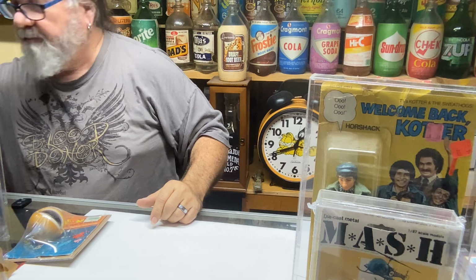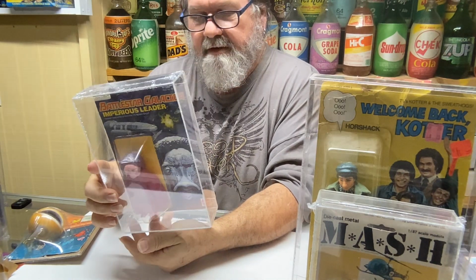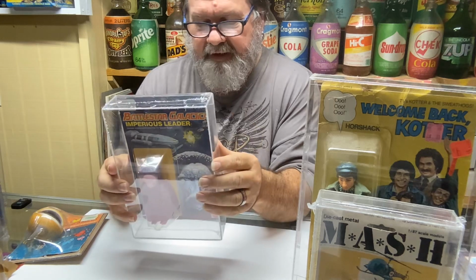I got a Battlestar Galactica here. It didn't have any prices on it. It's the Imperial leader. He's still carded. I just thought that was cool. That's from 1978. Just made a plexiglass box for this also to protect it.